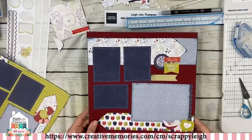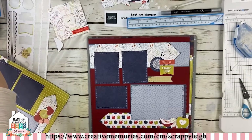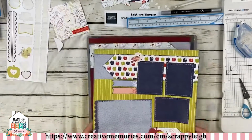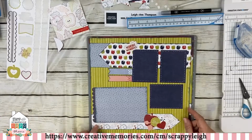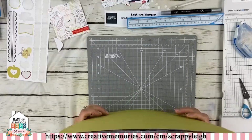Here's page 2. A little bit different positioning of the embellishments, which is fine. Again, it's your prerogative. You do it how you do you and how you want to. And I put the sticker on the side instead of on the bottom. And here as well, page 1, a little bit different. I put the ruffle on the side and just played around with some different embellishments in different positions, just because that's what's fun about this.